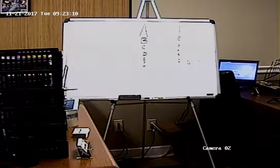Okay, not too bad of a picture. A little bit grainy. I've got A, B, C, D, E, F, G written there on the board. 1, 2, 3, 4, 5, 6, 7 written there on the board as well. As you can tell, as the letters get smaller, everything kind of starts to grain out a little bit. You really can't tell what's actually going on beyond the D there, or maybe even the 3 at that point. So this is a traditional 700 TV line analog camera.